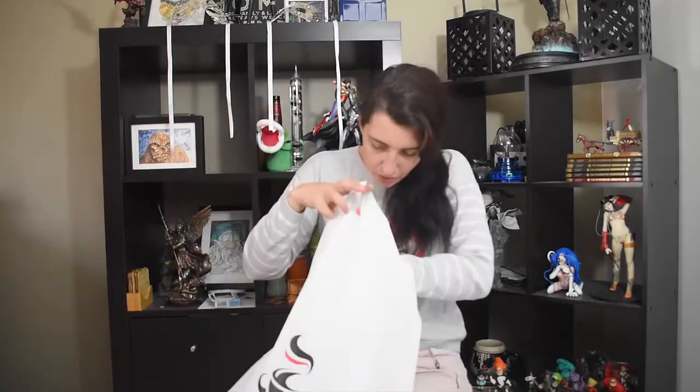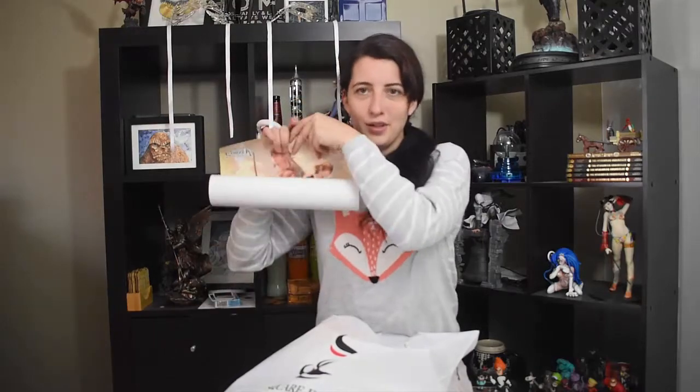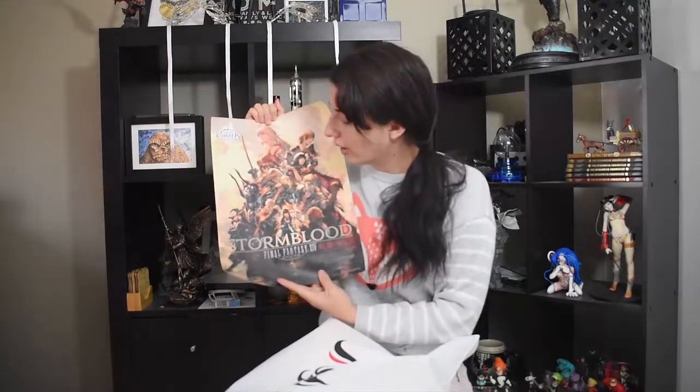And yeah, so these are going in my scrapbook because I'm a giant nerd and I scrapbook because it's cute. And there are 2 other little things. Number 1, every single person has a little placemat, which is actually a super awesome poster. So Stormblood had just come out or was just coming out, so that was kind of the general theme you saw a lot there.